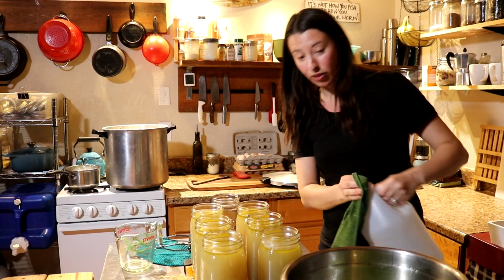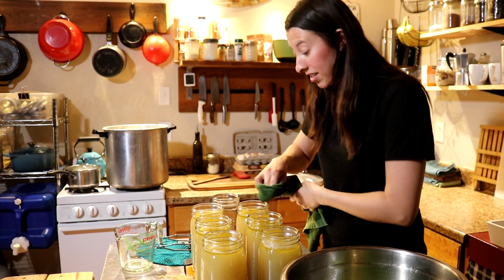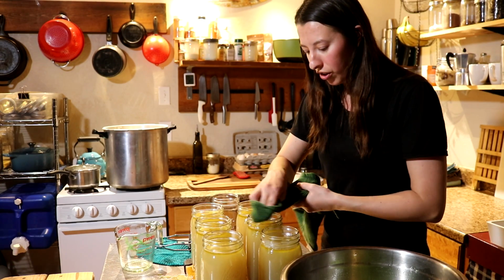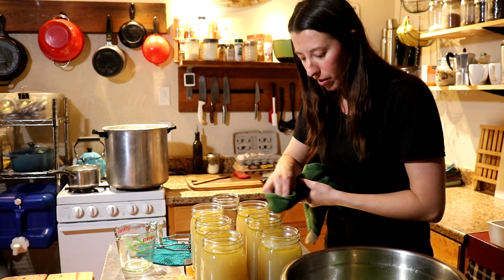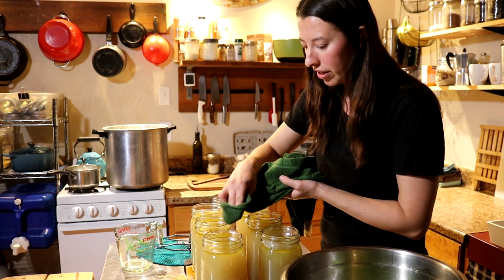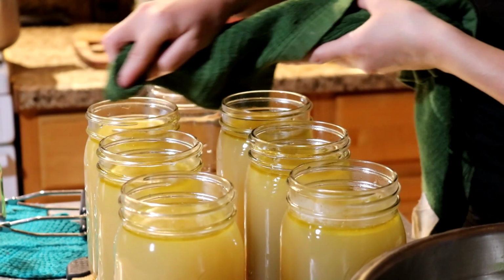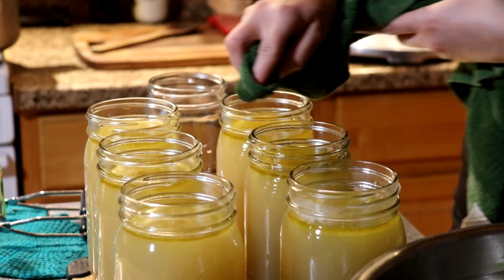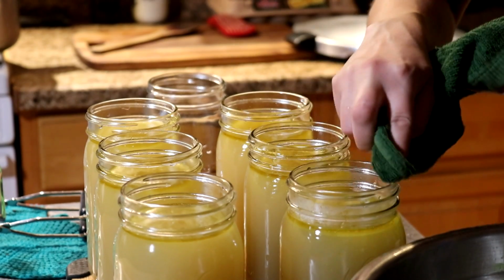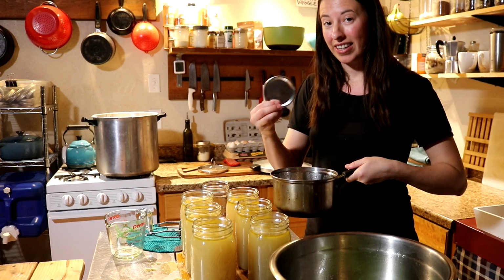And this is a crucial step to me, and I'm sure many people who can, at least I like to do this, is wipe the rims of the jars. I'm wiping the rims with vinegar, and I'll even run back along with a cloth and dry it. That helps make a really nice seal and gets rid of the oil and the fat that we have, or if you're canning something that's sticky. So I got a little sidetracked and I put the lids aside.